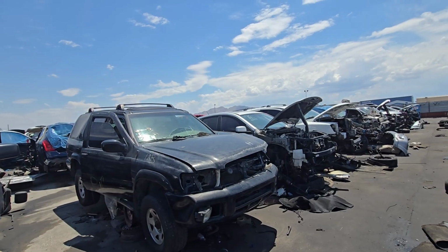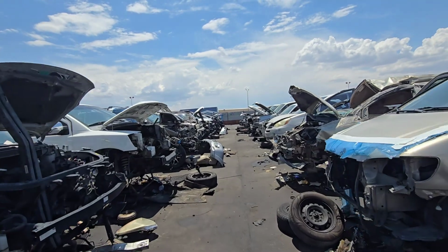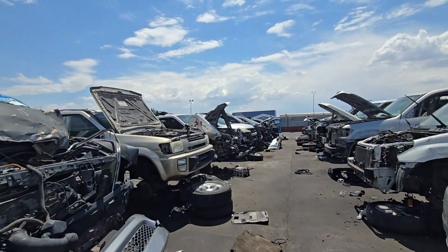It's been about 3 months since I've been in the junkyard, and I'm feeling kind of rusty. But the good thing is, for the most part, it doesn't look like anyone's in this particular section of the yard, which is so weird to me.